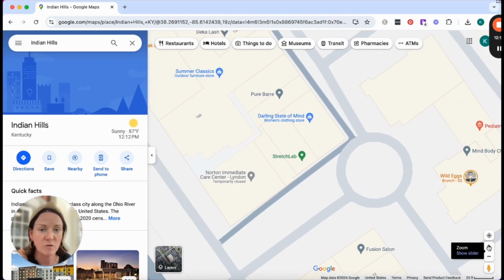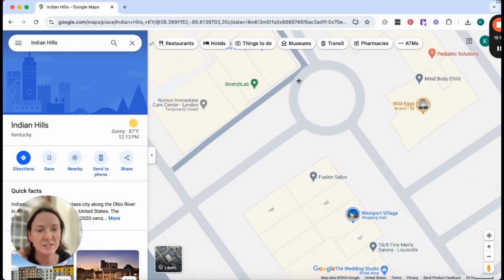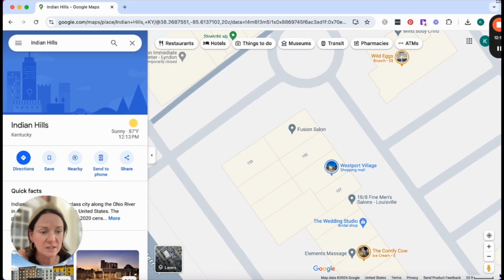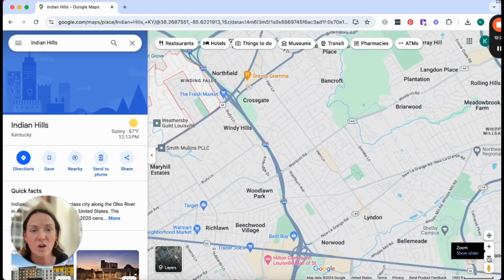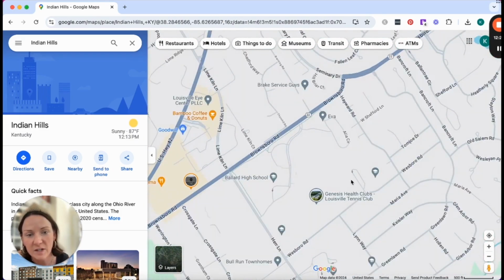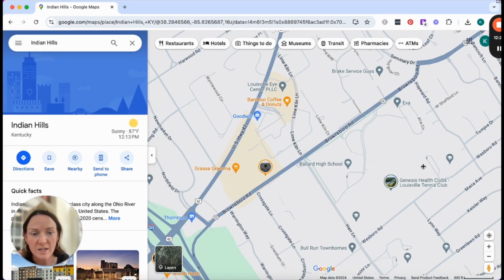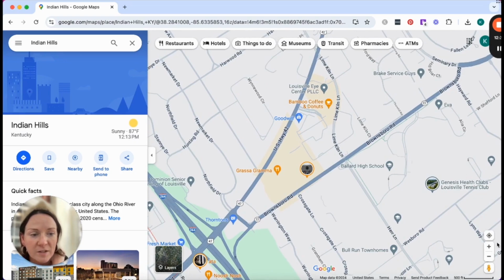And then they've got a lot of boutiques as well. So they have several women's clothing boutiques, Darling State of Mind. They have a Pure Bar. There's a tennis store in there. Toonies is located over here. So really easy access to Westport Village from Indian Hills. And then the other shopping plaza that's even closer is going to be up here, off Brownsboro Road.